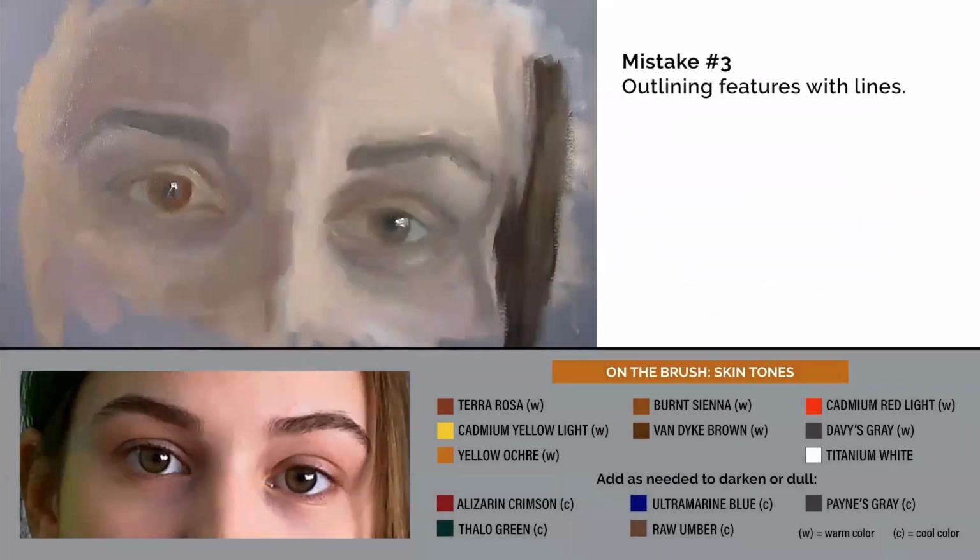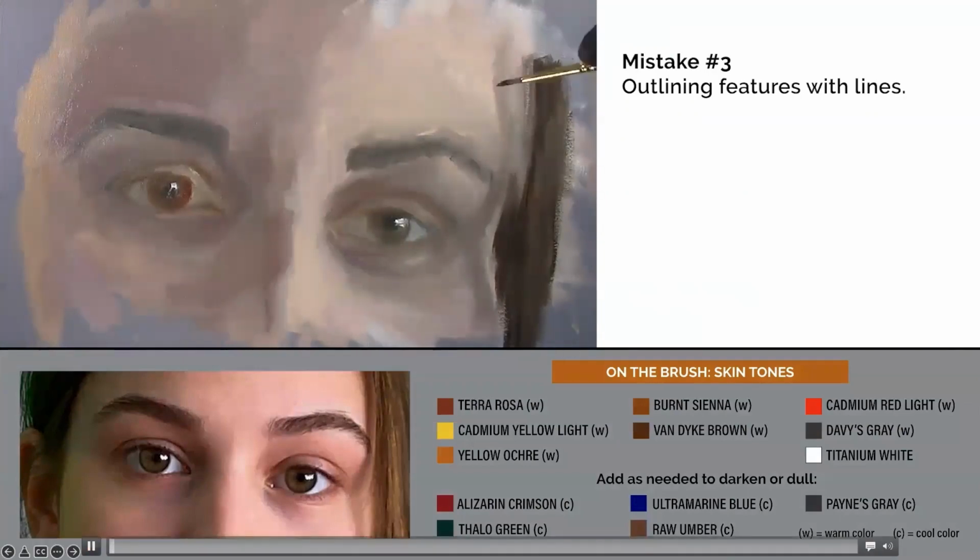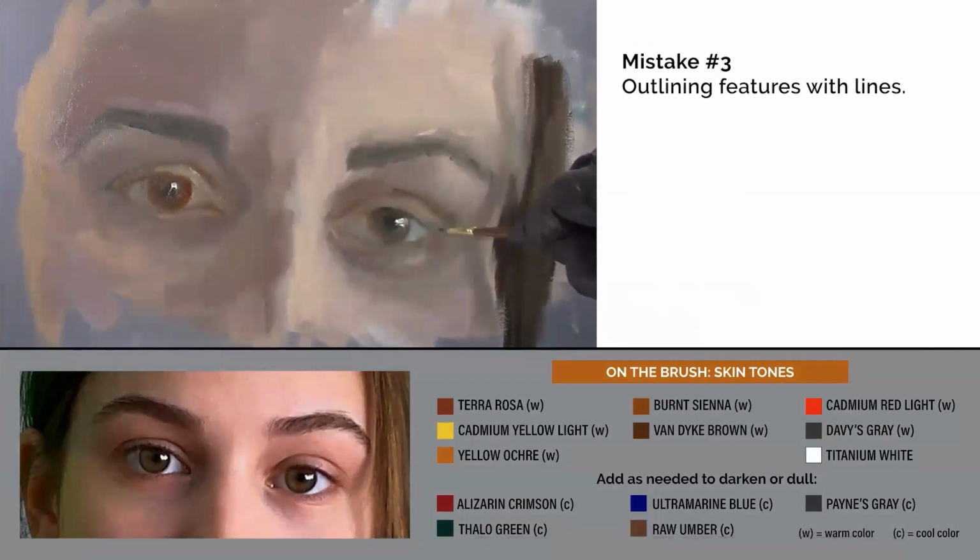Okay, mistake number 3, outlining features with lines. And this is what I mean when I say drawing when we should be painting. Let's take a look at what this looks like. Now I'm going to show you drawing on the painting, but the way that we need it to be.